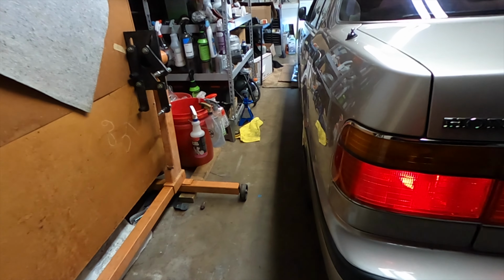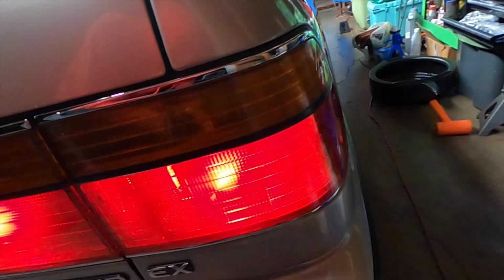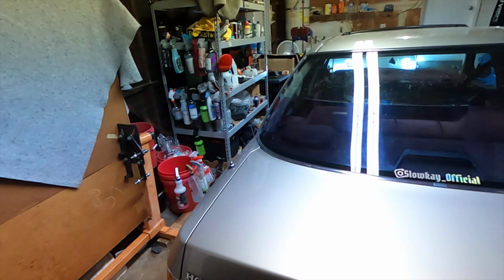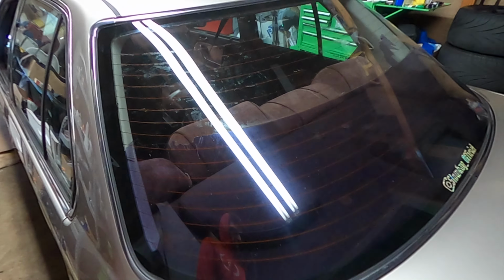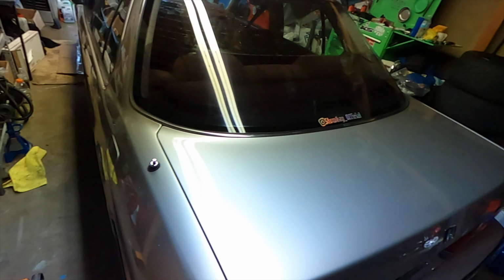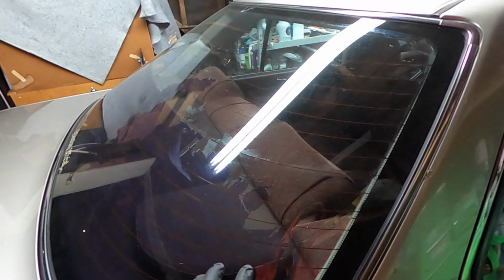We got the JDM, I think JDM, OEM taillights. They look good on camera. I need to find somebody who could remove this tint. It's the worst part of the car. And the rust, very slight on the corners. Eventually we'll have this window taken out.